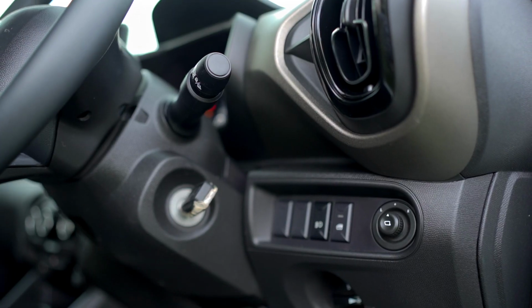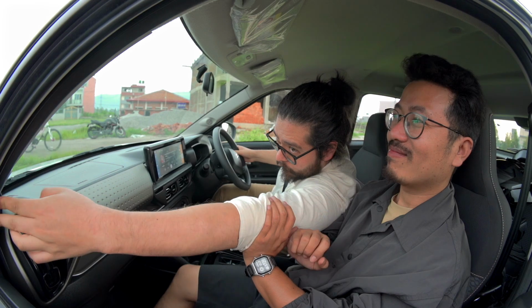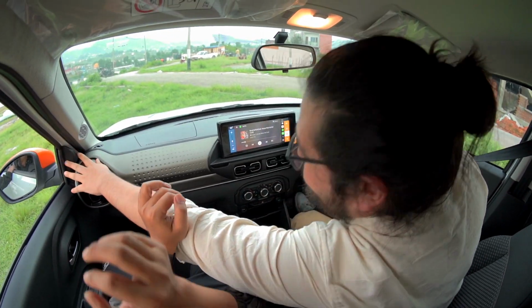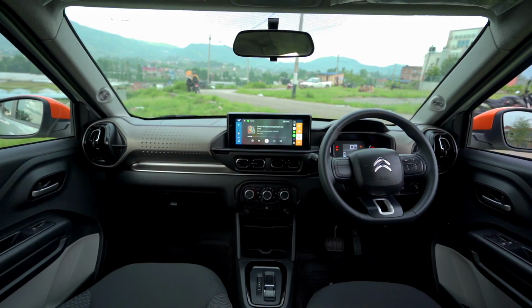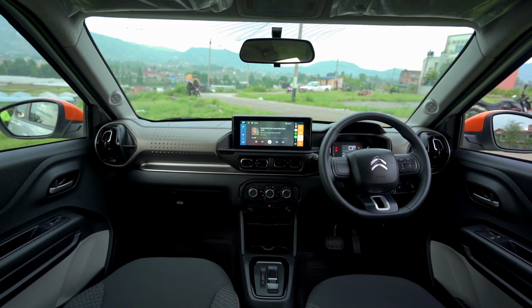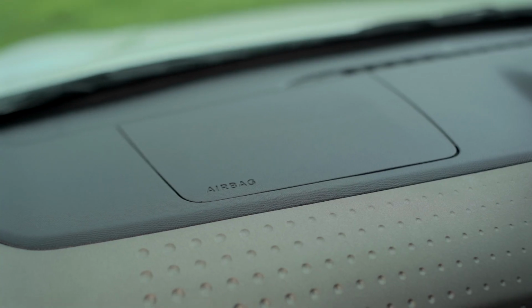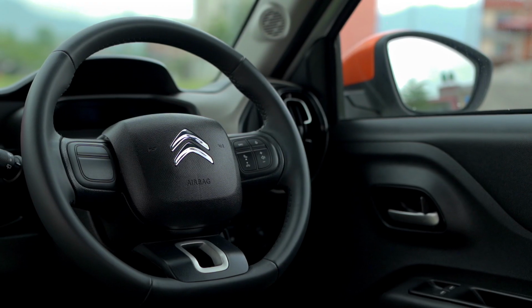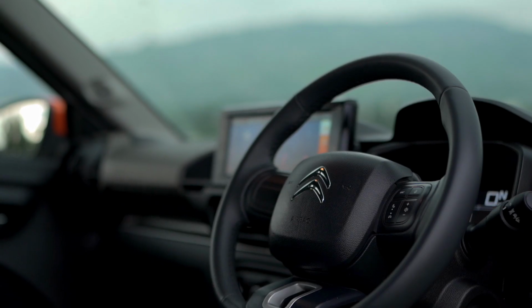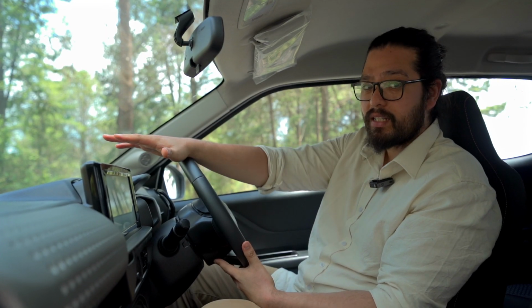What are not manually adjustable though are the outside rearview mirrors. Now they get electrical adjustments, which means you don't have to reach over to your passenger side and adjust the outside rearview mirrors like you used to. Now remember, this is a reasonable car, not a premium one. So there are a lot of plasticky scratchy bits throughout the cabin. However, what I do like is they've gone the extra mile to design these dashboards, these C-shaped vents, this leather steering wheel, all of which give an air of sophistication to what is otherwise a very basic interior.